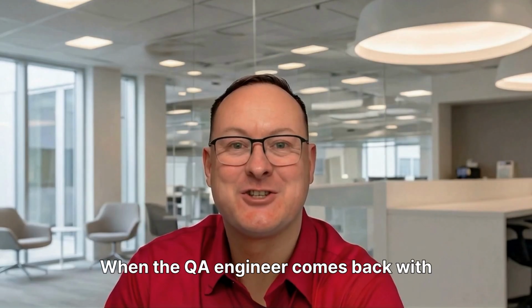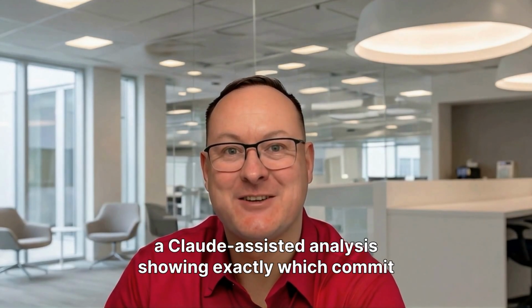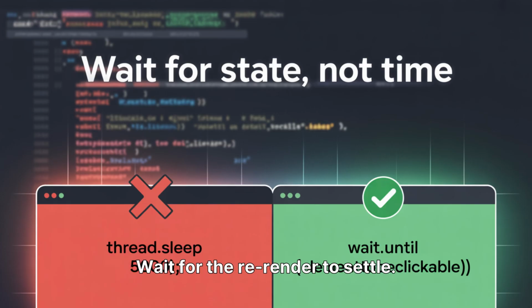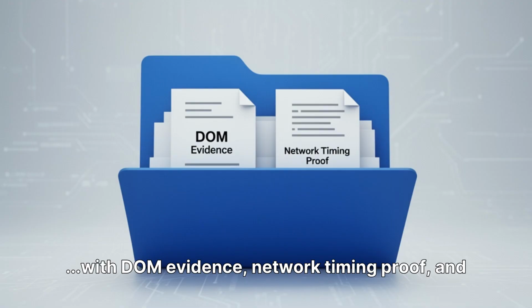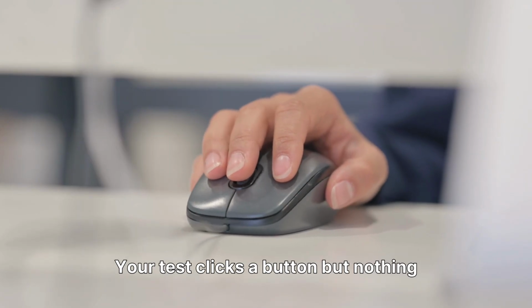When the QA engineer comes back with a Claude-assisted analysis showing exactly which commit introduced the race condition, wait for the network call to complete, wait for the re-render to settle, then click. Show text overlay: Thread sleep is not a strategy. It is a prayer. With DOM evidence, network timing proof, and a suggested fix ready to go, that changes the entire conversation.